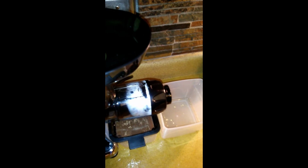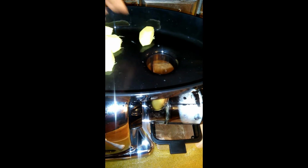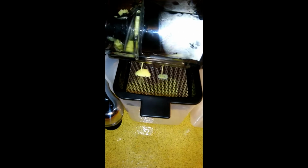All right. So I'm going to go ahead and actually start juicing my limes first. I'm just going to knock those in there. And then goes the ginger. Looks like I need to use the plunger. So here it is coming out on the other side.